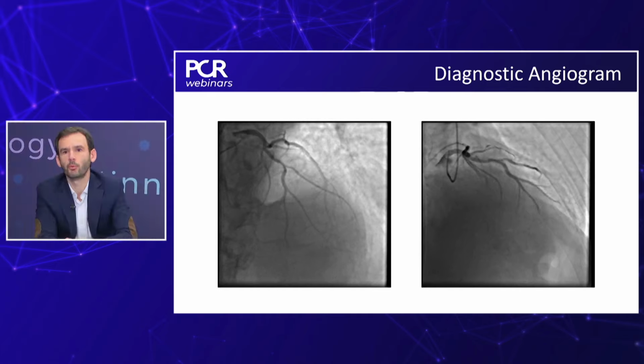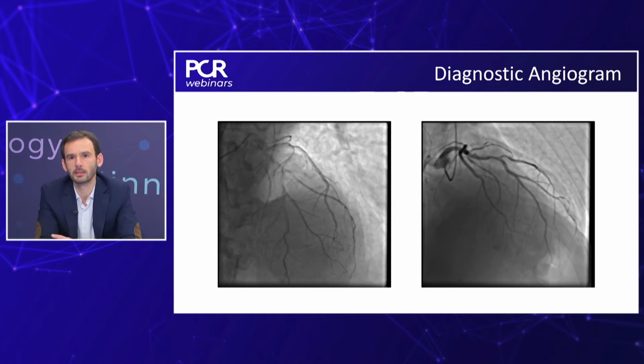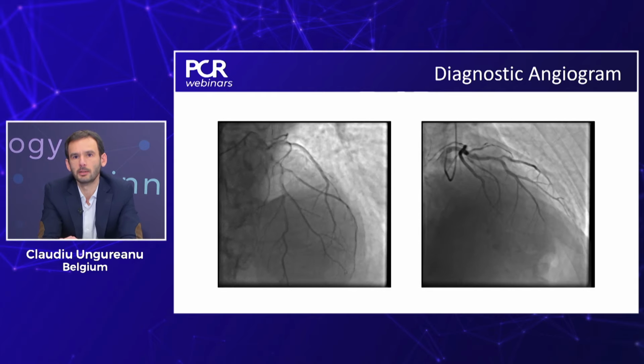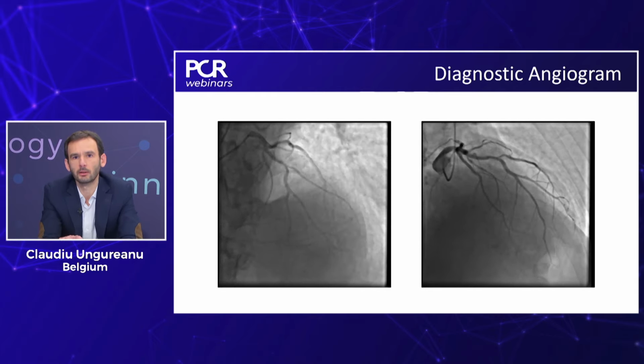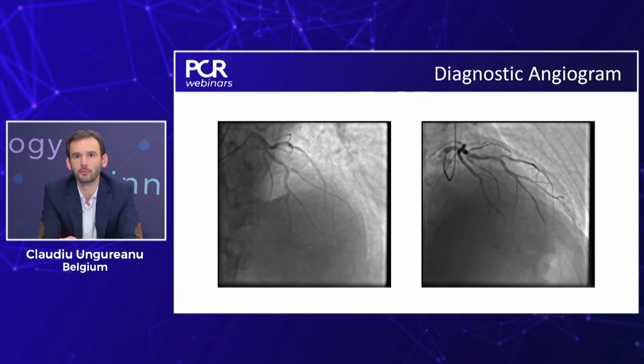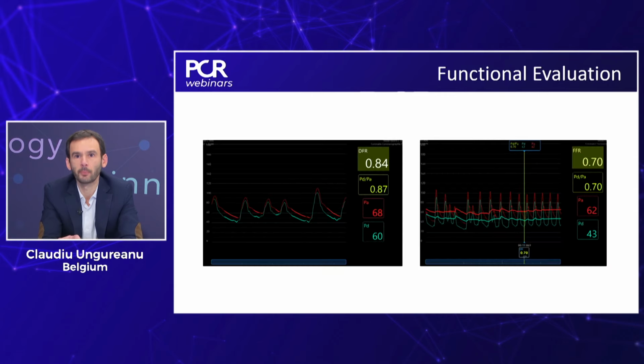Yes, perfect question. I will address that in the next slide because we go further and evaluate the functional significance of the lesion. But I just want to apologize to my colleagues and to you both because I didn't put the right image of the right coronary, which is perfectly healthy. So sorry for that. I will just proceed. You have a resting index of 0.84 and adenosine FFR with conventional intracoronary administration is 0.70.